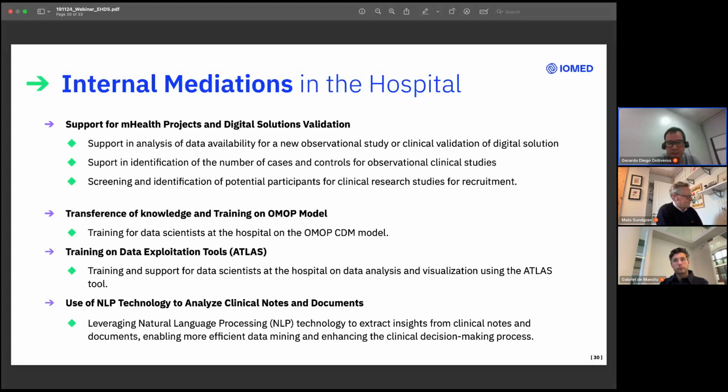IOMED made us a transference of the OMOP model, and also some training with the database. And also, OHDSI provides to the data centers tools for data exploitation. One of them, the most common, is Atlas. Atlas is quite a complicated tool, and also we are defining with IOMED some cohorts for training, and also to identify the potential participants for one specific study.